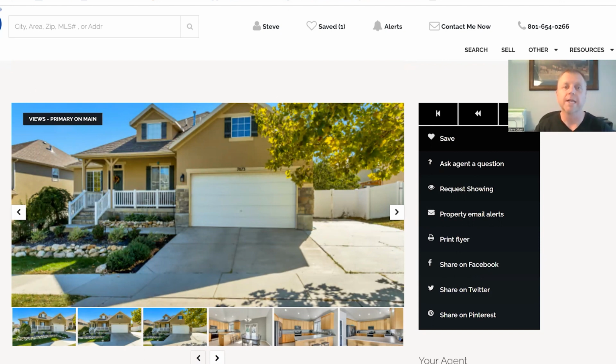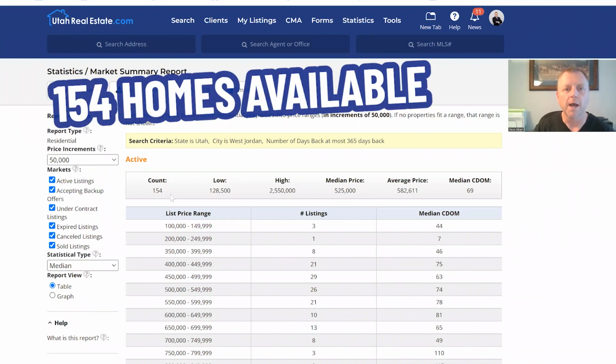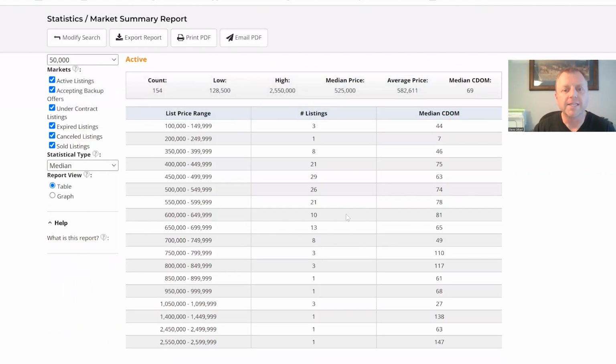This is for the West Jordan area, and I just want to show you what's currently going on in the market. So this is our active report. There's 154 properties available in West Jordan right now. Our median collective days on market, we're at 69 days right now. Now, I want you to pay attention to these 4 lines right here, because this is the bulk of the properties and the prices that we're at in West Jordan.